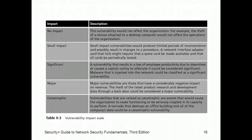Some of the ways vulnerabilities impact us: there's no impact whatsoever. The vulnerability would not affect the organization. For example, theft of a mouse on a person's computer hopefully will not shut the whole place down and send everybody home. If that's the case, somebody's looking for a day off for sure. A small impact could be, in this example, a network interface adapter card fails, which might require that a spare card be made available and that all cards be periodically tested.